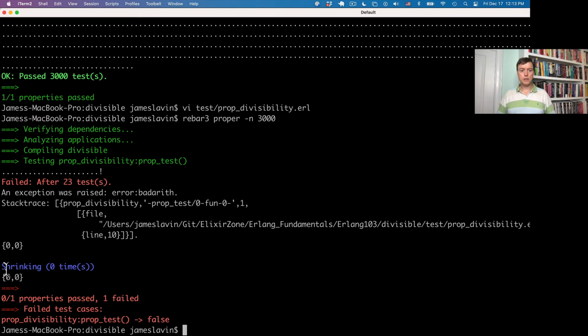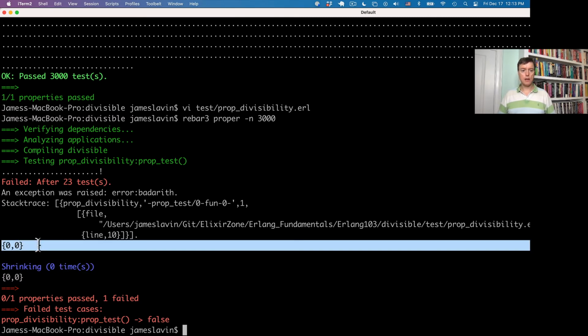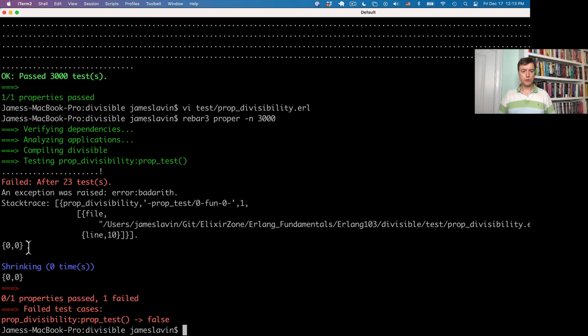Another thing it does is called shrinking. In this case, it happened to try the two values 0 and 0, so a numerator of 0 and a denominator of 0. It tries to pick some edge cases that make sense, as well as just picking random integers, because there's obviously an infinite number of integers. So it tries to be smart about it.